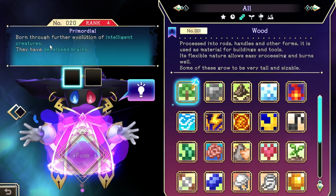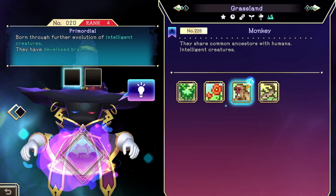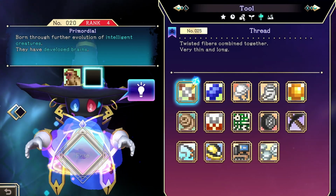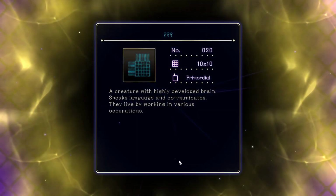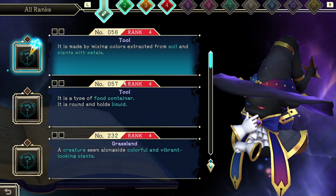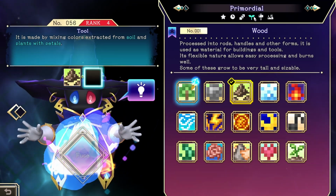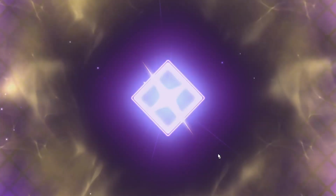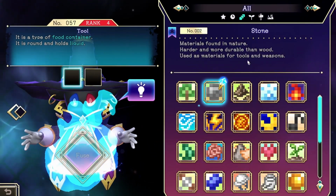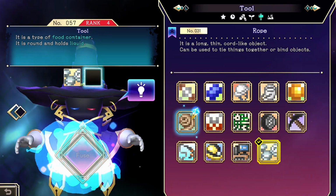Born through further evolution of intelligent creatures, they have developed brains. A monkey. A brain. It is made from extracted soil and petals with plants. Where's my flower? Oh, that's cool. I like that. Food container. It's round and holds liquid. Water.